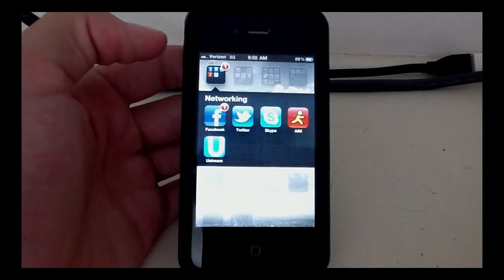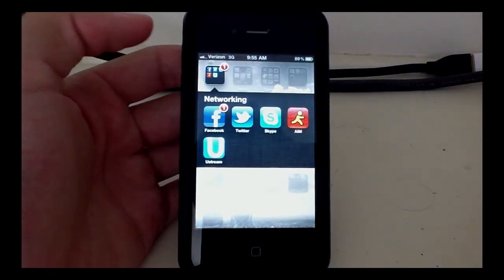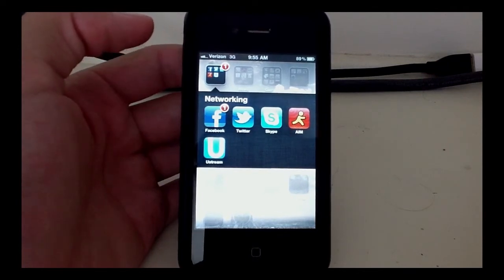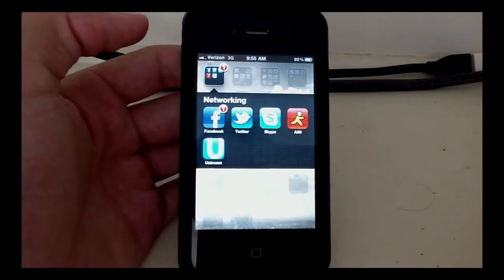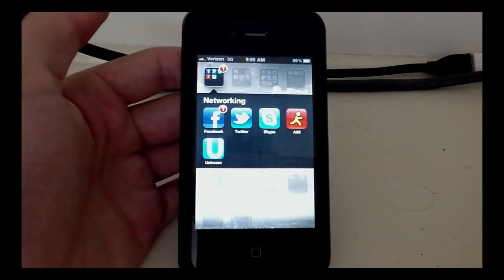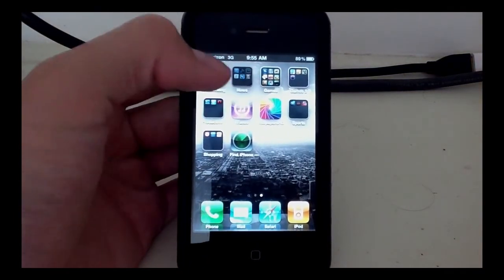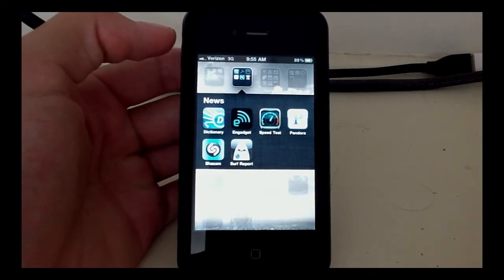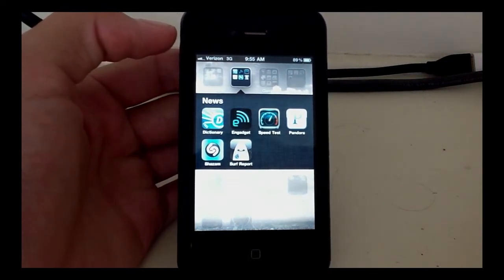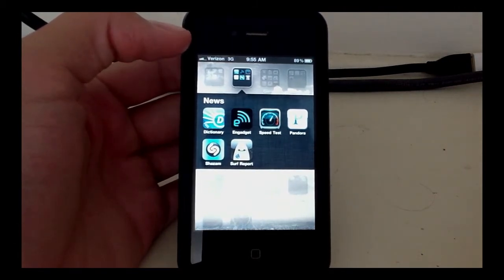Next, on the next page, we've got the networking. Now, you guys, I'm sure, all know what these are, so I'm not going to explain them. But we've got the Facebook app, Twitter, Skype, AIM, and the Ustream Viewer app, which you can watch live streams on. Next up, we have my news folder, which has the dictionary in it, the Engadget website, so I can view Engadget, so I can keep up with the latest tech.